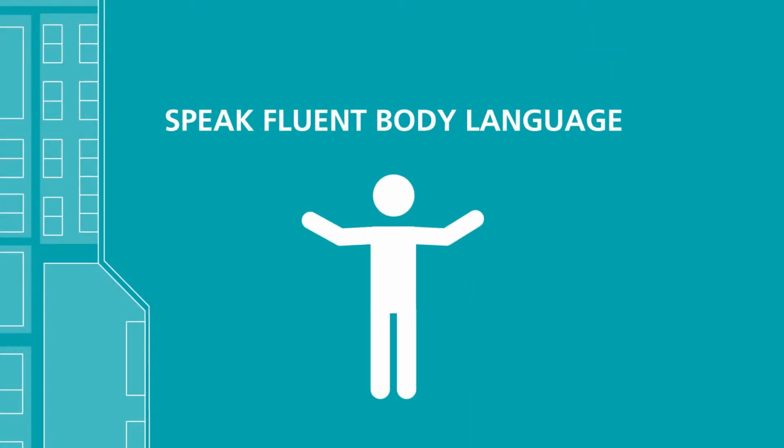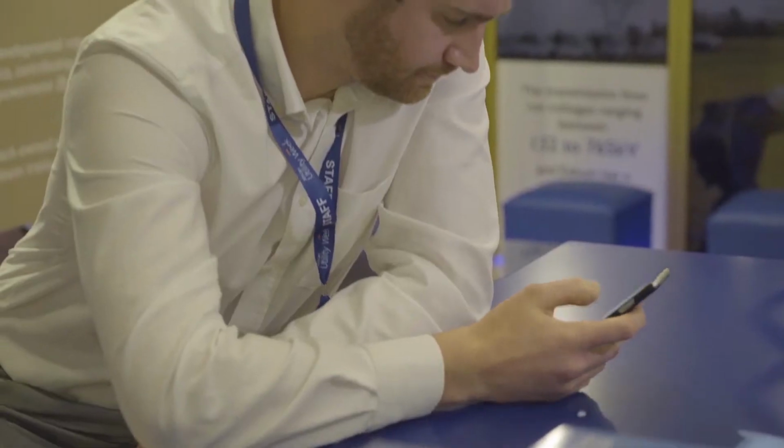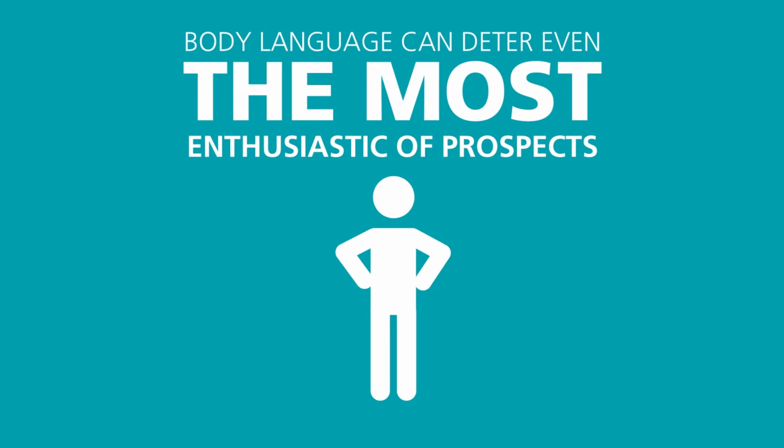Body language. The difference between staff who are friendly and helpful and those who are distracted makes a profound impact on visitor experience. Whether it's closed body language, distracted attention, ignoring visitors, or even eating on the stand, body language can deter even the most enthusiastic of prospects.